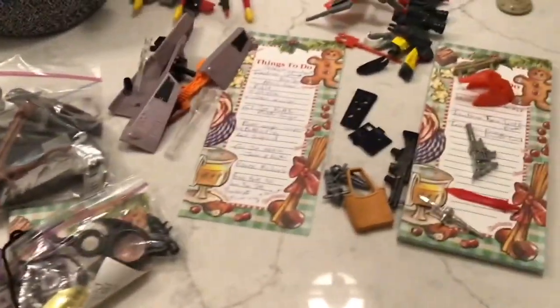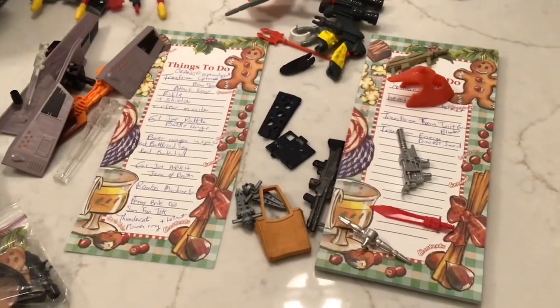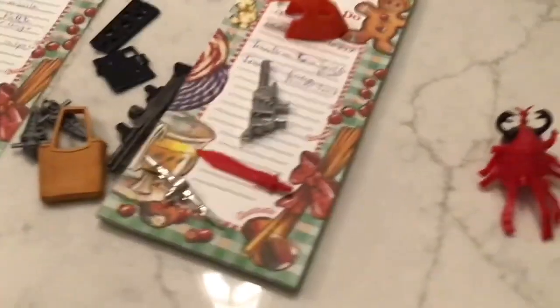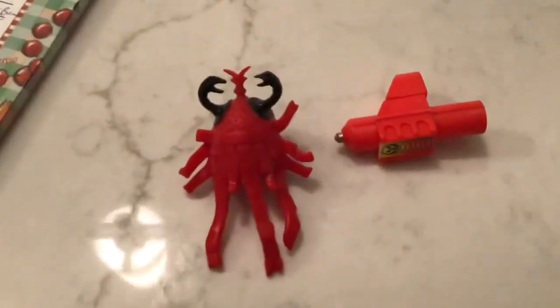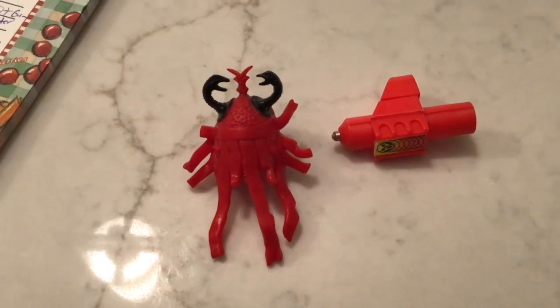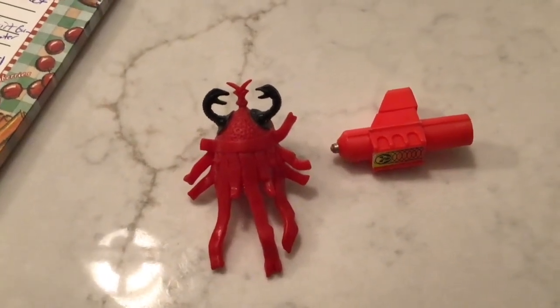But I was able to identify most of these over here. You can see my lists of what the items are by using Google image search. So I was going to show you how you do that. I'm going to take these two items that I have here, and you just take a picture of them, and then you go into Google Image, and I will show you how to do that.